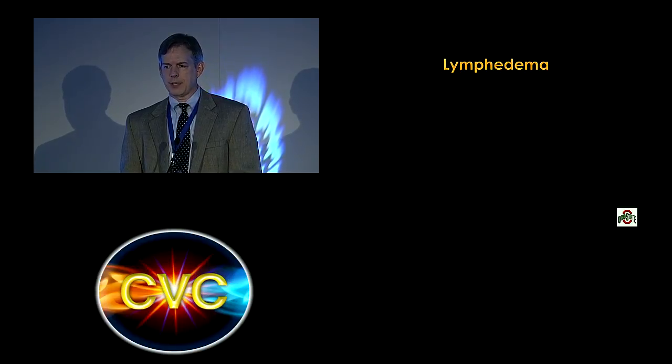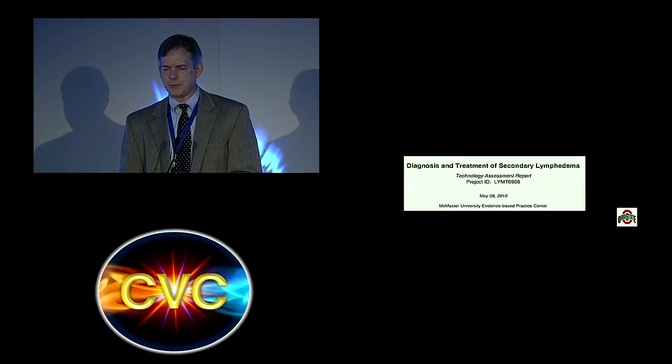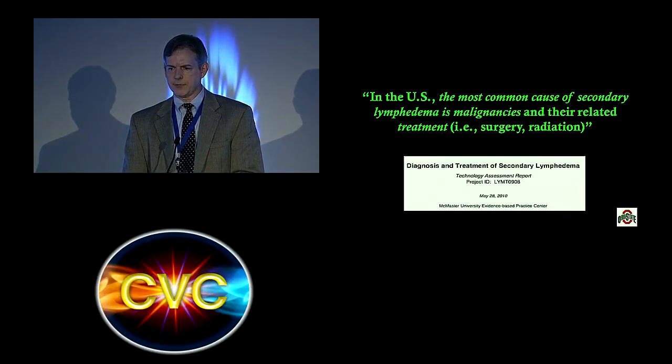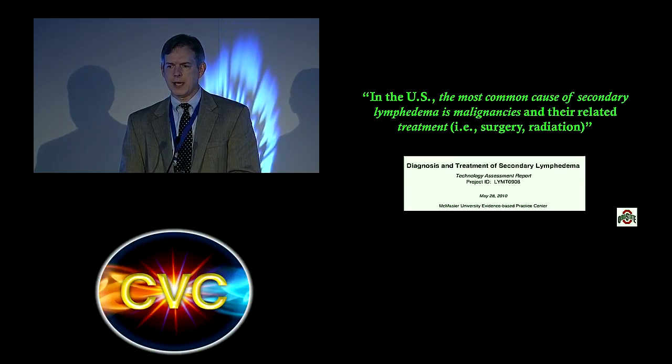And then finally we'll end up on lymphedema. Well, how is lymphedema related to worsening chronic venous insufficiency? Well, this is an interesting statement. I think we see this time and time again. This is from a MedCAC summary on secondary lymphedema. In the U.S., the most common cause of secondary lymphedema is malignancies and their related treatment, for instance, surgery and or radiation.